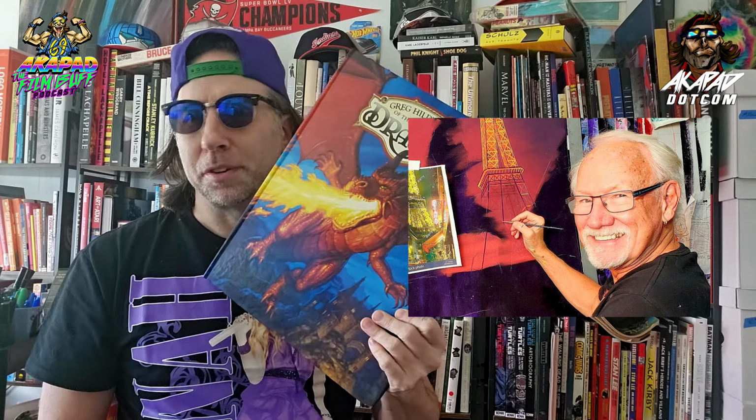For a lot of you, you might view them as comic book illustrators, but they're really fantasy illustrators. And we're going to highlight that today, because this is one hell of a cool book. So, AKA Padders, in remembrance of Greg Hildebrandt, who recently passed away, we're just going to say thank you and have a look.